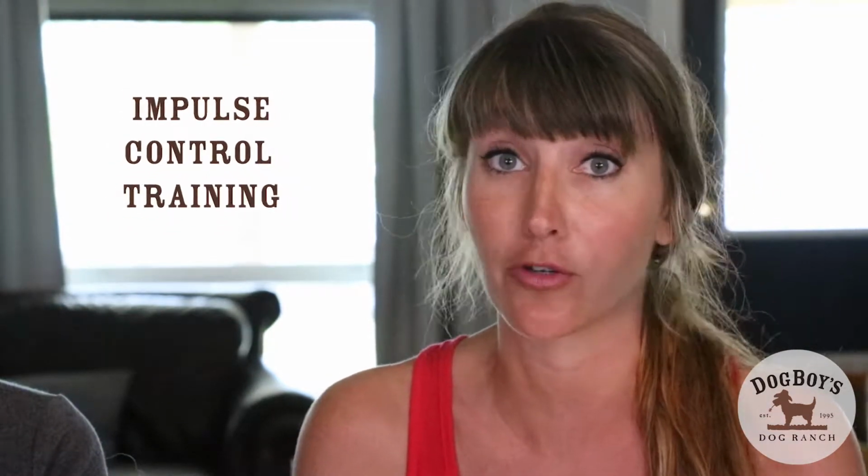Sure. So counter surfing is definitely a common problem behavior. And there are a lot of common problem behaviors that are related to a lack of impulse control. So what I would recommend is starting to do some impulse control training where you're building patience and impulse control for your dog. One way to do that is through the Everyday Work to Earn program.